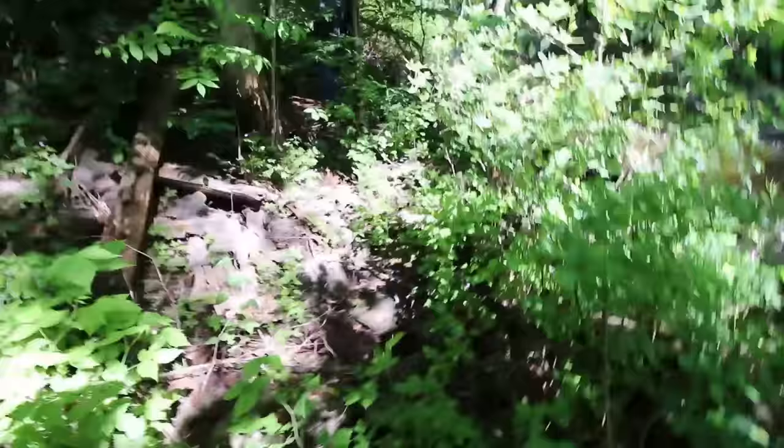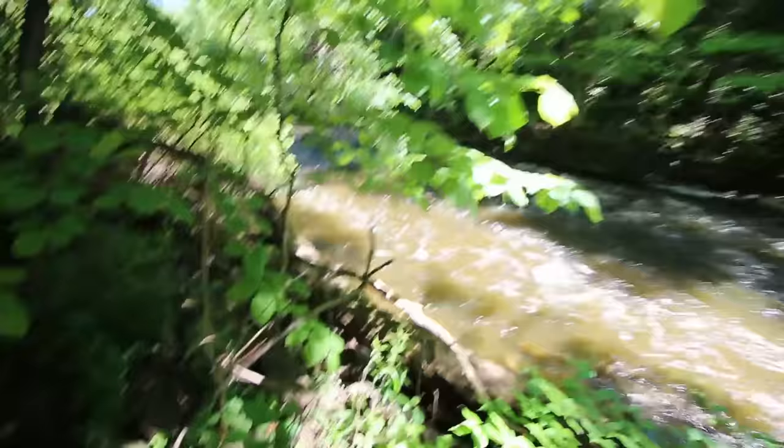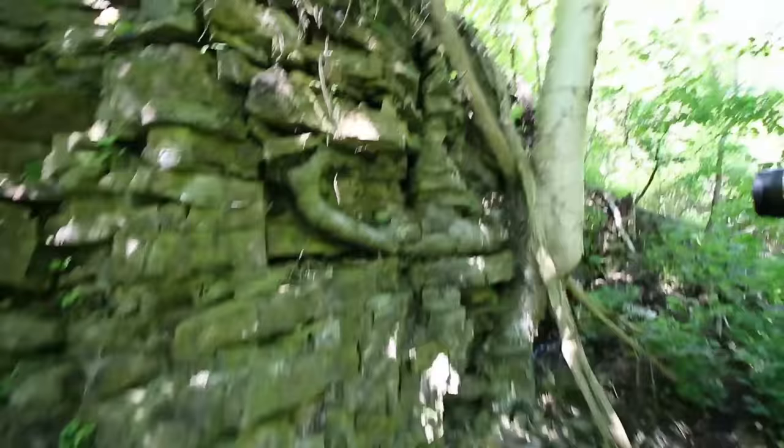Here's some more of the mill right there. Oh, that's not very sturdy. Gotta watch your steps. That is awesome. That is wicked. The tree, the roots are all going through what's left in this wall. Nice.